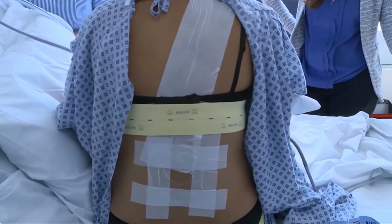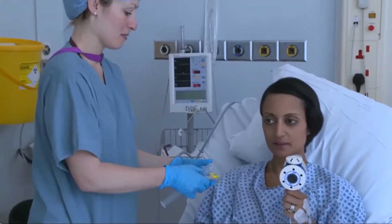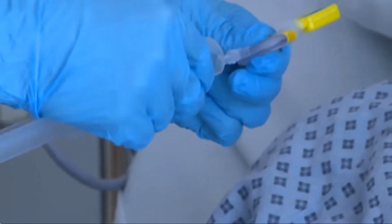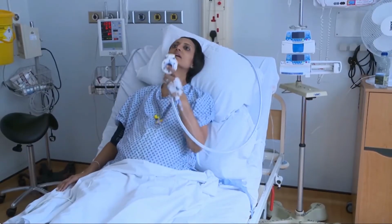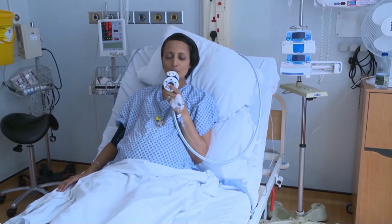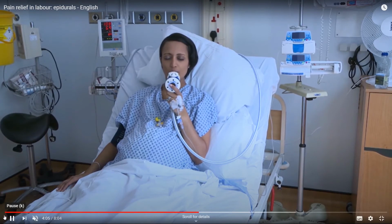Once the thin tube is in the correct place, the needle is taken out, but the epidural catheter will stay in place until after your baby is born. This catheter allows further top-up doses of pain-relieving medications to be given at regular intervals during your labour. Just let your midwife know when you need them.